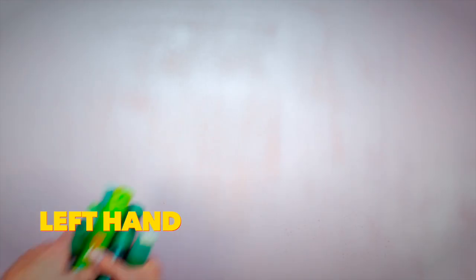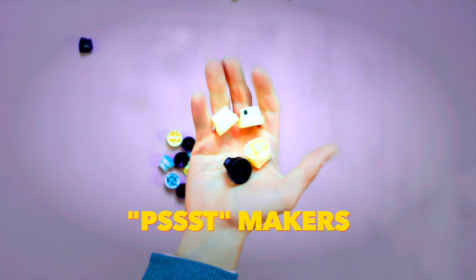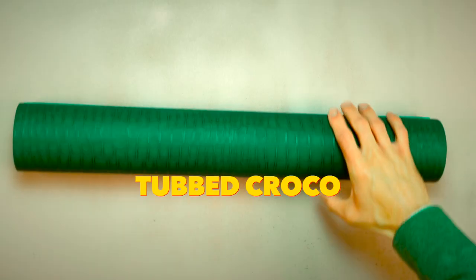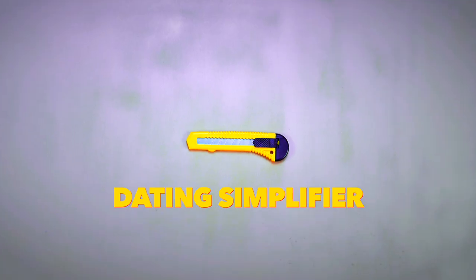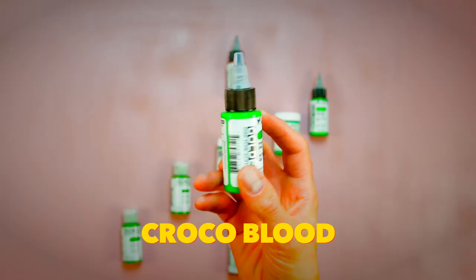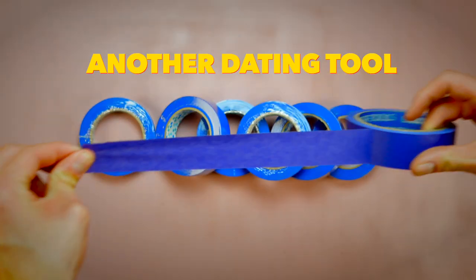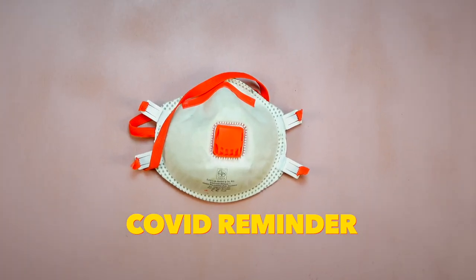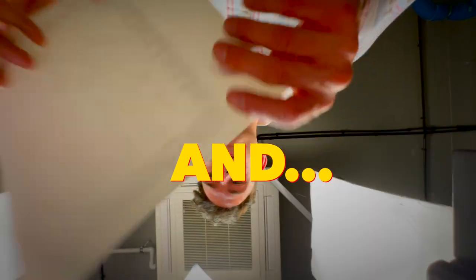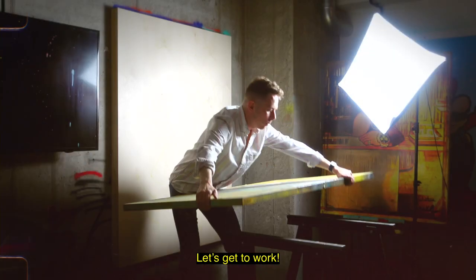Right hand, left hand, hooligan stuff, snakers, Richie Rich blood, and some more hooligan stuff. Croco head, cubed croco, dating simplifier, bottled uranium, croco blood, art pills, Digul, acid rain, second dating tool, thief stuff, COVID reminder, finger remover, ow, and Rolex certificate. And now, let's get to work.